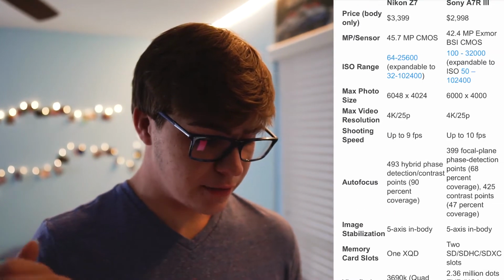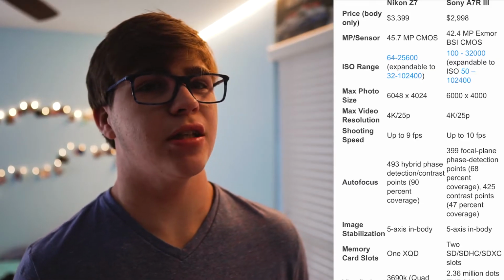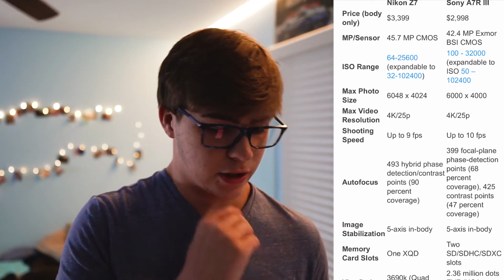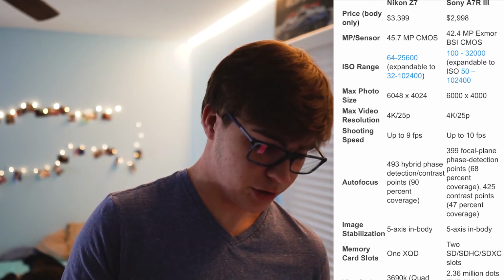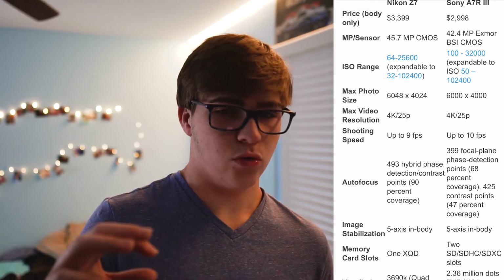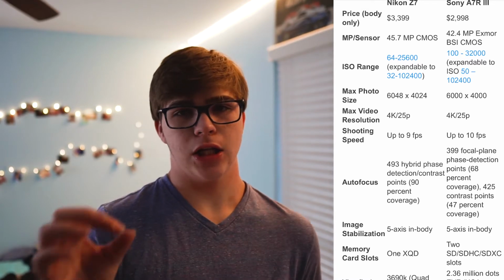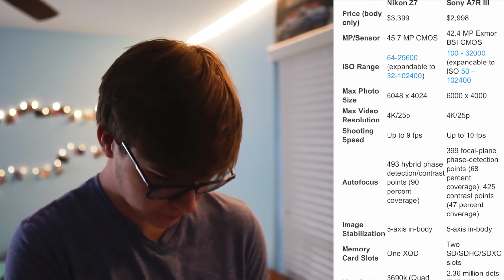Alright, Z7 versus the A7R III. The Z7 is pretty much $1,000 more expensive. People are gonna be considering the Sony because it's cheaper. So Sony has 42.4 meg, Nikon 45.7. The Nikon's ISO is 64, expandable to 102400. The Sony is 50 to 102400. So you're gonna get lower ISO on the Nikon, but you might get a little bit better high ISO noise performance in the Sony.